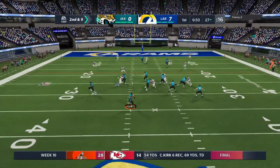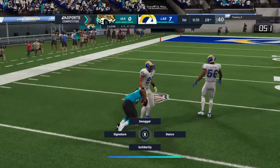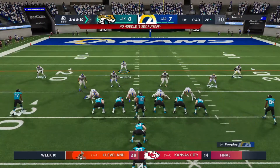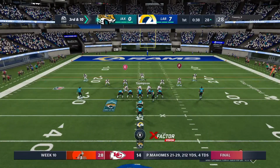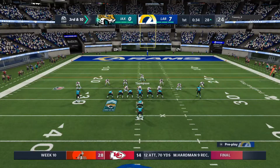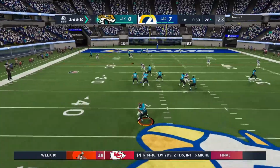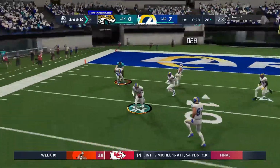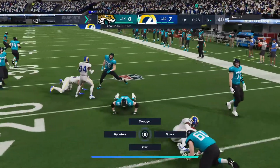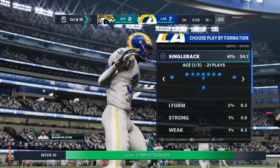To throw now, here's Love. And he completes it to Hunt. And he'll lose yardage here, going down back at the 28. The tally there, -2 yards, brings up 3rd down. Throwing, Love. Oh, and a bad throw there. It's intercepted. Picked by Jeff Okudah. And he returns it here to his own 18-yard line.